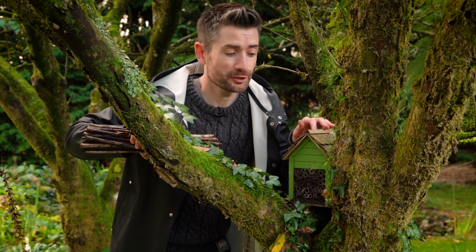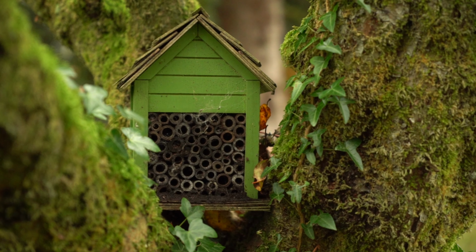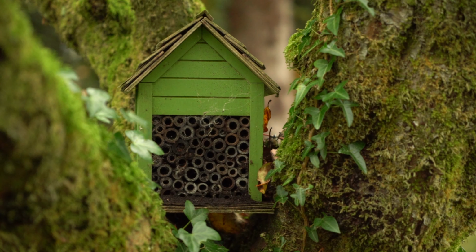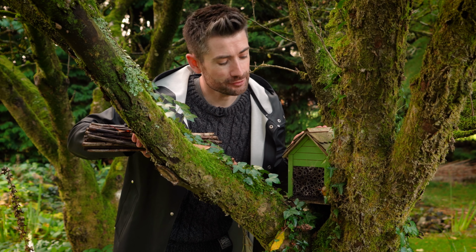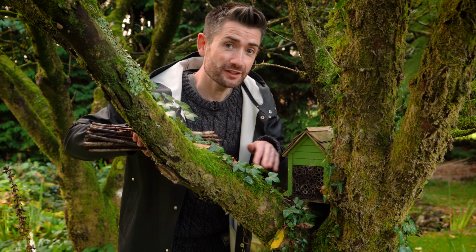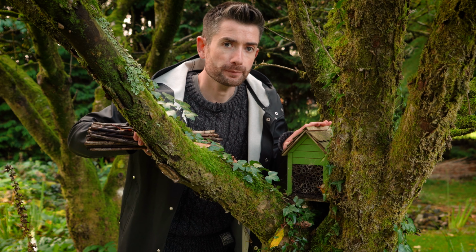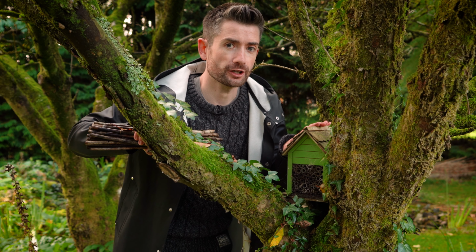Bug boxes and bug hotels like this little thing are a brilliant way of helping beneficial insects and spiders over winter. And I think aside from anything, they look kind of cute as well. This one sits in a nook in one of our apple trees in the orchard, but if you get a number of these, you can dot them all the way around your garden.